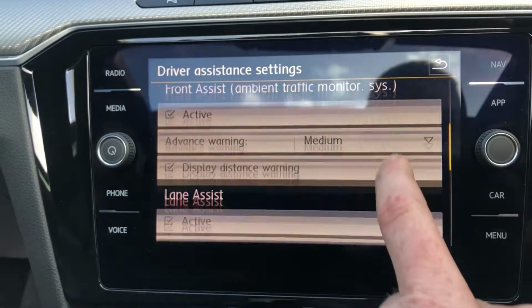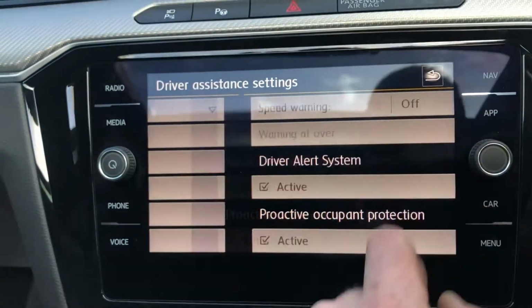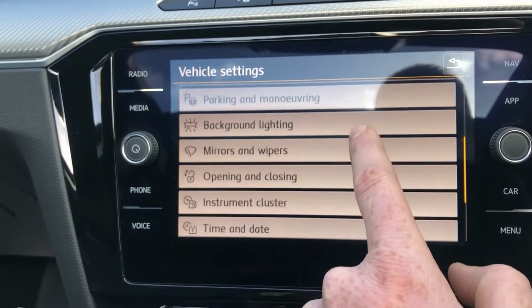You've got adaptive cruise control, front assist, lane assist, dynamic road display, driver alert and occupant protection as well. Parking and manoeuvring, you've got automatic park pilot, and you can see you've got manoeuvre braking as well.